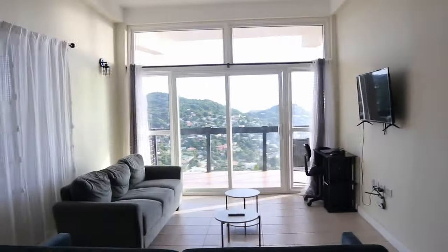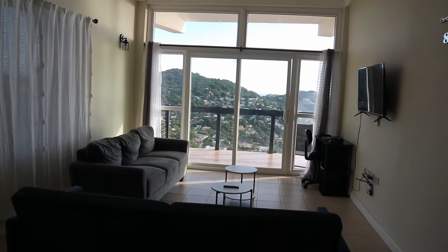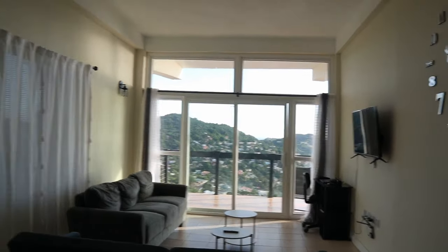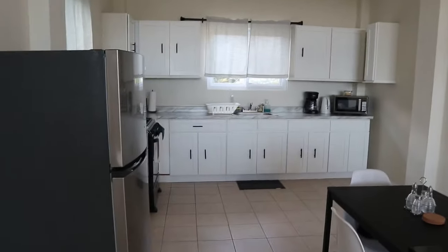And FYI, I forgot my microphone for my camera. So I'm actually using the built-in microphone of this camera. So I will try my best to make sure the sound is decent when I edit, so apologies in advance. So here's the door when I walk in. And here's the kitchen area.